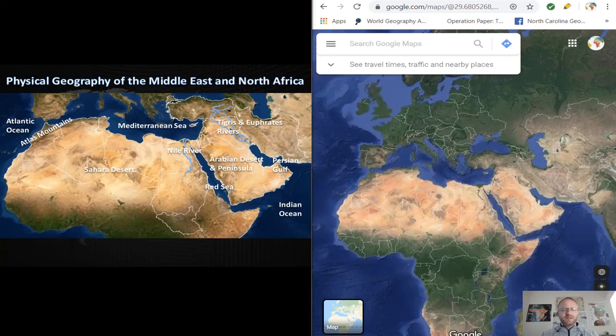Now, this map is satellite imagery from Google Earth. Located off the western coast of Africa is the Atlantic Ocean, which plays a major role in international transportation. Bordering northern Morocco are the Atlas Mountains, which impact the climate of southern Morocco and northwestern Algeria. The Sahara is the largest desert in the world and spans the latitudinal distance of North Africa from west to east, including, if the Red Sea weren't here, the Arabian Desert.